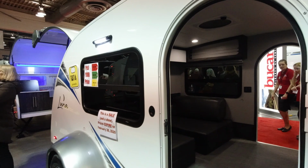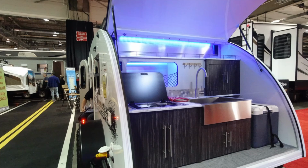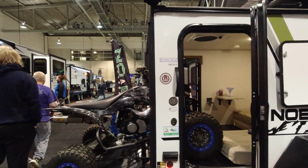There were other crouch down style teardrops in the show, but the prices were higher and I didn't see any advantages over the two that I'd already mentioned. But it doesn't stop me from looking around and seeing what the rest of the world likes, as everybody has their own tastes. Like this Nobo, short for No Boundaries. With a tent on top to sleep in, it was really a toy hauler disguised as a trailer.